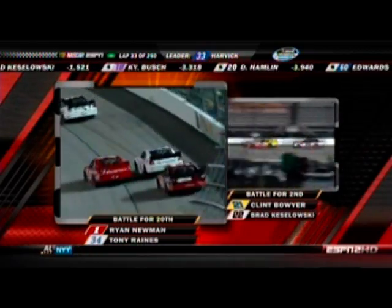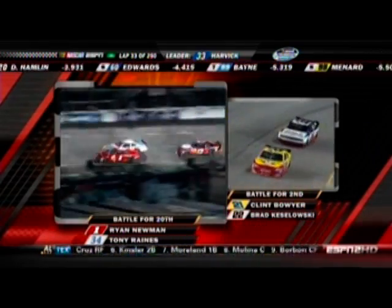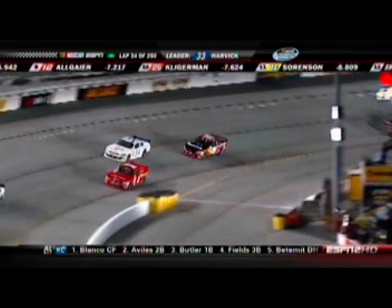One battle we're looking at right here is Ryan Newman. He started 12th, and he has dropped all the way back, and he's under attack right now. And this is for 20th on the racetrack with Tony Raines and Michael Annett. Big surprise here. He's really fallen back. And on the other battle we just saw there where Clint Boyer took back over that second spot, that front brake must have helped that car. Vince, you've got more on the one?